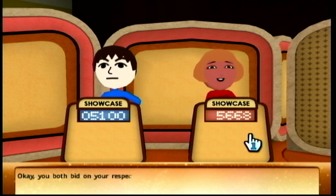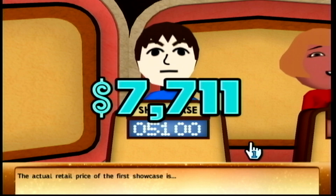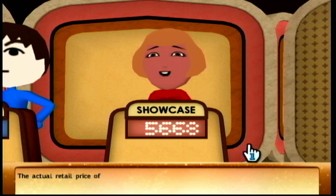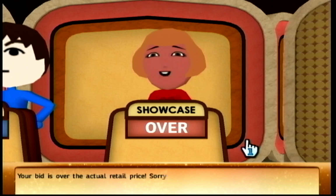Okay, you've both bid on your showcases. Let's see what they're worth. The actual retail price of the first showcase is... for a difference of... the actual retail price of the second showcase is... your bid is over the actual retail price. Sorry. Your bid is the closest. You win!